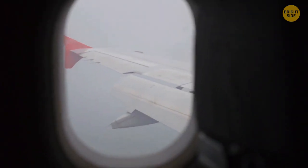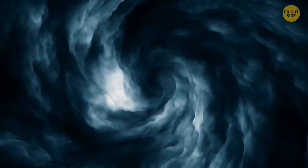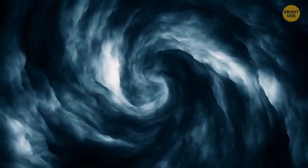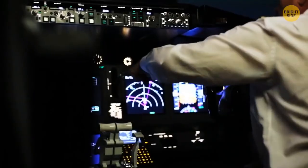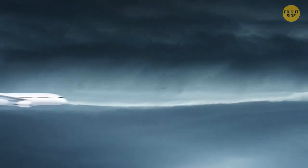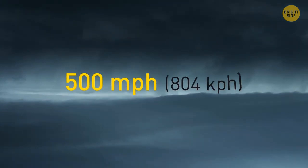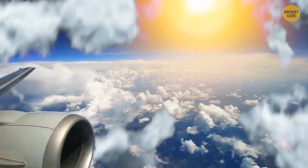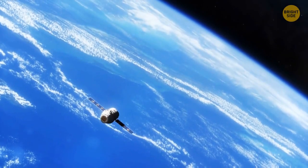The most extreme white-knuckle turbulence is super rare. But an updraft is a big air mass, part of a storm or some other weather phenomenon, moving upwards. Pilots don't see updrafts on their radars at night, and when a plane hits one, it feels like driving over a huge speed bump at 500 miles per hour. An updraft is also extremely treacherous because it can push an aircraft upward to dangerous altitudes.